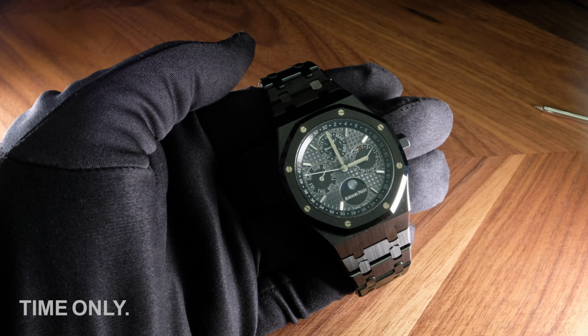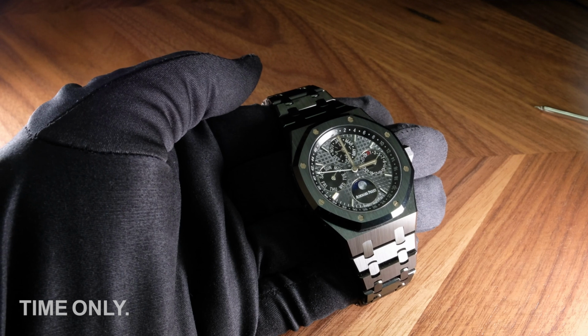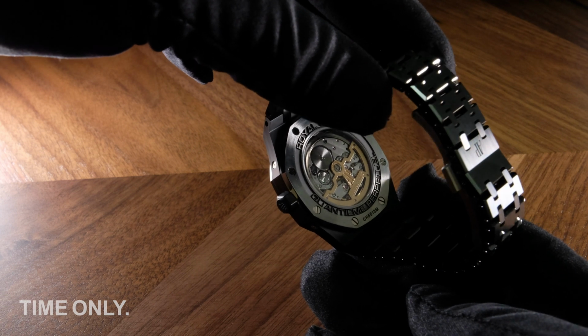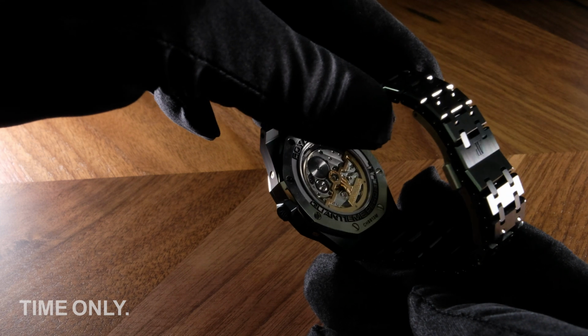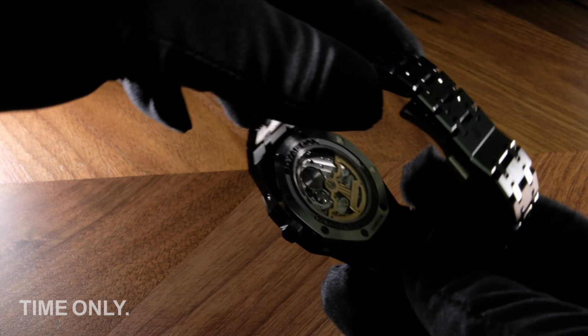The case and bracelet is undeniably as important here as the dial and complications. The standard Royal Oak case takes roughly 6 hours to machine, polish and hand finish. This ceramic bracelet takes 5 times as long at a full 30 hours. The ceramic case is incredibly strong and is virtually unscratchable. It's resistant to high temperature, which is handy here in Australia, aging and even thermal shocks.